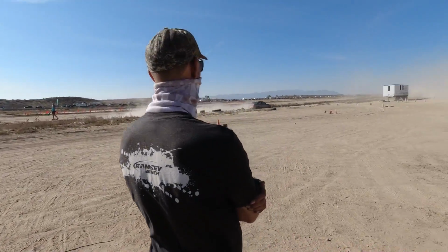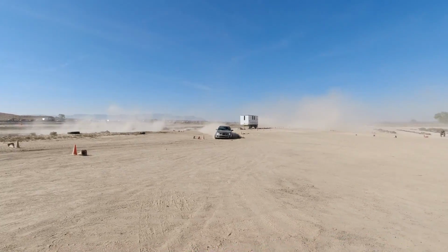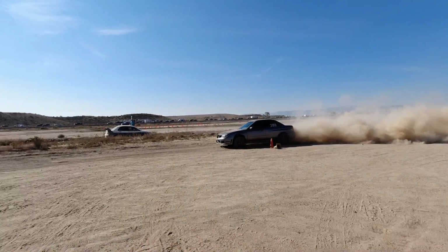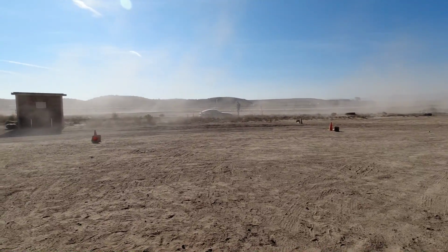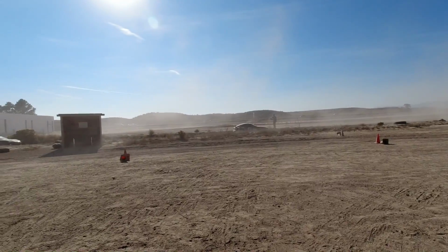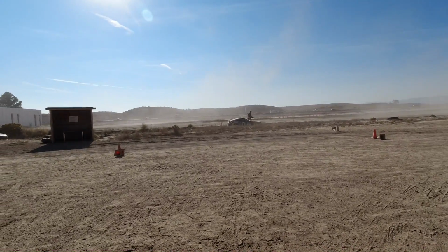Alrighty, so the course is now going backwards. We've been out here watching cones and letting everybody go. So what you thinking, Joe? It's a totally different direction now. Yeah, it's going to take a lap to figure it out. Or two. Alrighty, Joe is on the line, and here he goes for round two. Let's see how he does.